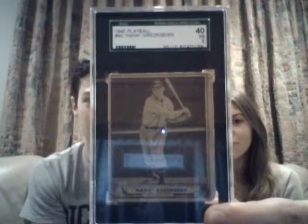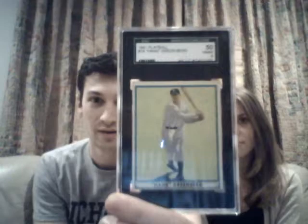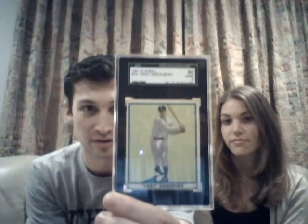And then, why don't you tell me about this one? Looks really similar, right? Do you want to go first? Sure, so if you can see, this is now 1941 Play Ball. And this is 1940 Play Ball. They use the same image, but they obviously put some color and technology into this one. So 1941 grade SGC 50. This is one of the first vintage cards I had bought.